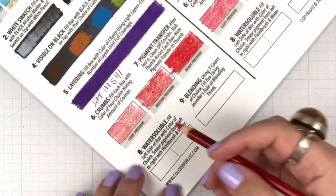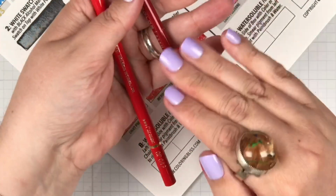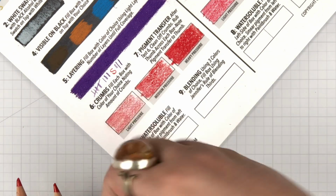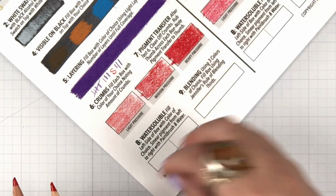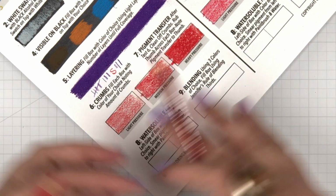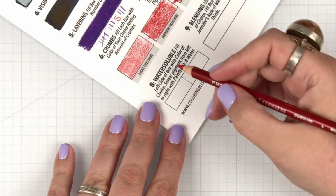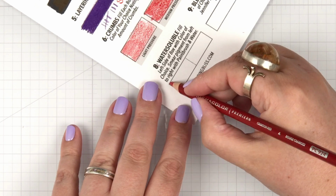So what this is testing is recently there's been a lot of discussion about how pencils that aren't supposed to be water soluble, which means when you hit the colored pigment with water, it acts like watercolor and it releases all the pigments, and the fillers and the binders aren't doing what they're supposed to do, and the color just spreads like paint. So it seems to be that almost all pencils do this to an extent, and some are a lot worse than others. So we're going to find out.